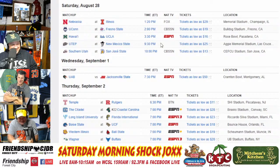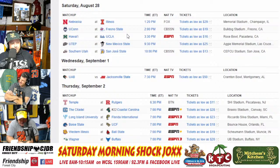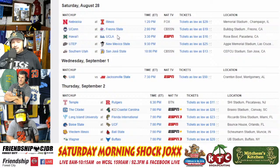UConn at Fresno State at Bulldog Stadium. Yeah, I like Fresno State at home. Hawaii at UCLA. Oh, forget that. UCLA. Yeah, I like that. UTEP, Texas El Paso at New Mexico State. Have fun picking this one. Let's go New Mexico State. They're at home. I'm going to do the same. I'm going to stay with the home team. Let's stay with the home team when you have no clue.